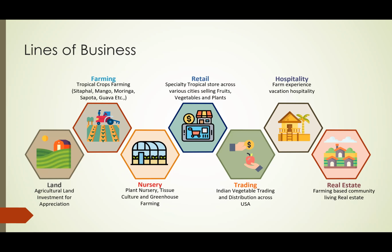And we are getting into tropical crops farming like sitafal, mango, moringa, sapota, guava, and multiple other things. The reason we are picking up these crops is that not everybody is growing them. Tomatoes are grown by many people, cucumbers, beans, they're all grown by many people, but not these crops. That's why we are focusing on these tropical crops, which are in high demand and low supply.